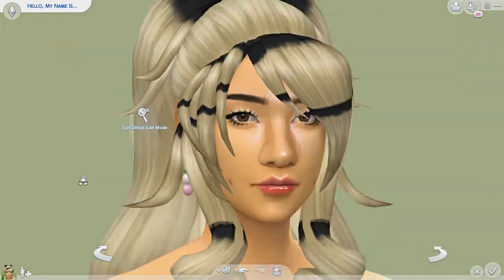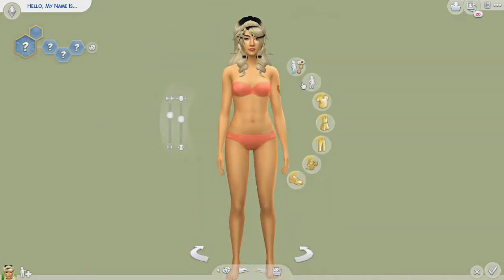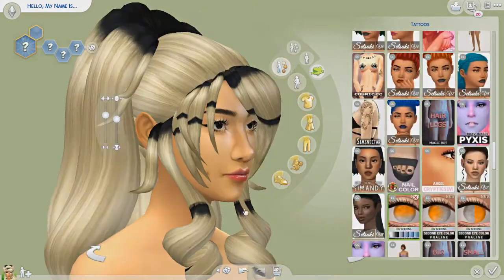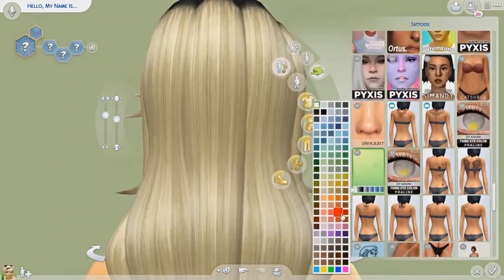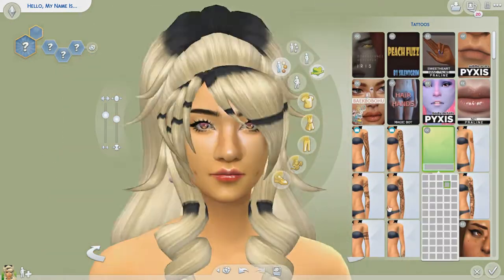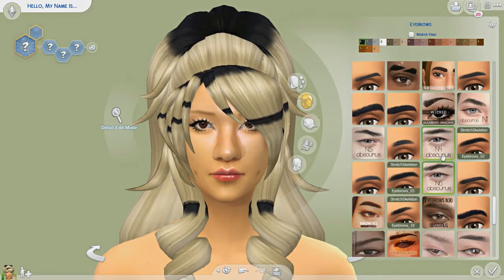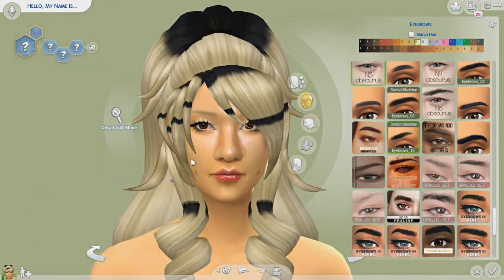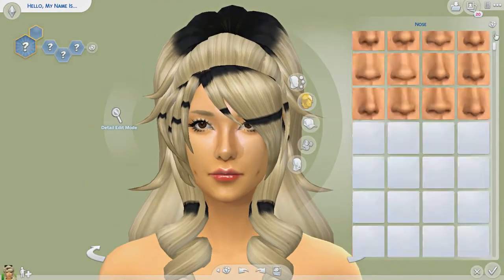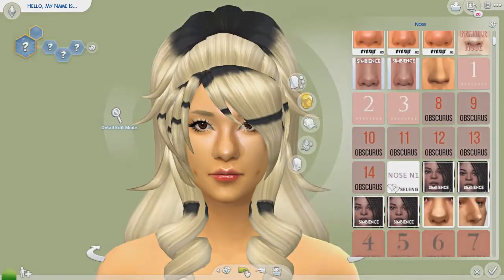If we had more slots, I did talk about this in the previous video, but I do wish that we did have more slots because it would make this not feel so watered down, because I could just go all out and put as many accessories as I wanted. So again, Sims 4 team, please may we have more accessory slots and more makeup slots. I really want to be able to layer my Sims' makeup, and that would be very awesome.